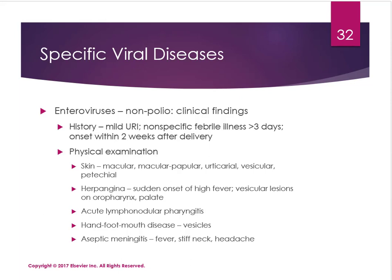There's going to be acute lymphonodular pharyngitis. You may see the symptoms of hand, foot, and mouth disease and see vesicles. And for the aseptic meningitis, you will see fever, stiff neck, and a headache.